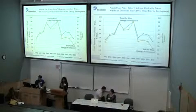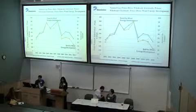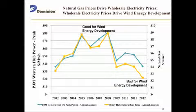This is what gas prices have done over the years in the same time frame, 2002 to 2012. And you can see where gas prices were really high in that '06, '07, '08 time frame is when wind projects were a lot more economical. Once they start dropping down, they're not as economical. All right, let's go back to the other one, please.